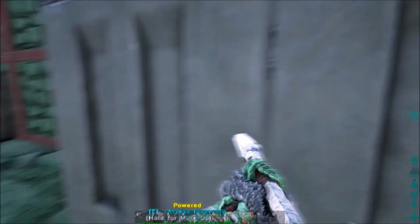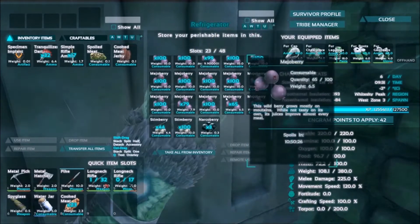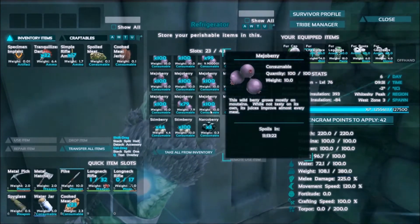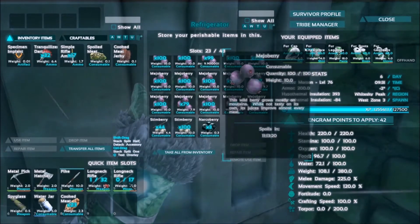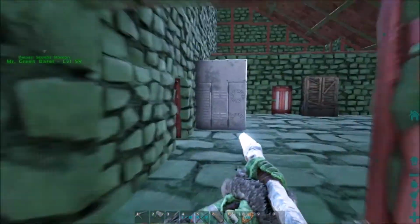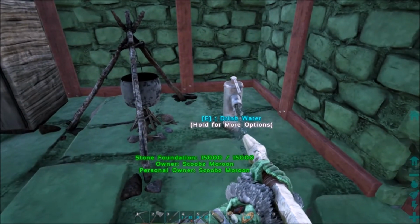Same thing. See, I kind of stacked two of them. This one's full of berries and it got a couple eggs. Anyways, these berries last a lot longer. 11 hours in the refrigerator. Works for me. But one thing that I'm seriously missing here. Ooh, you didn't see this too.